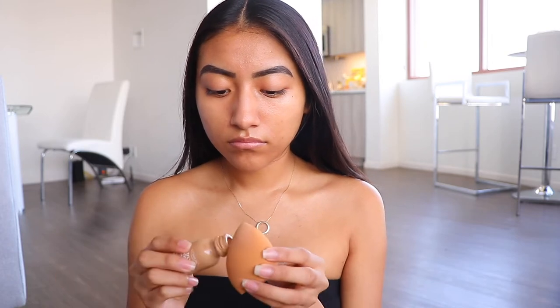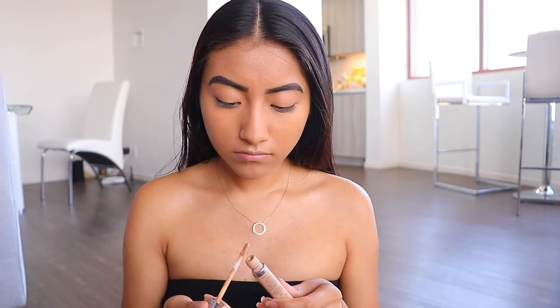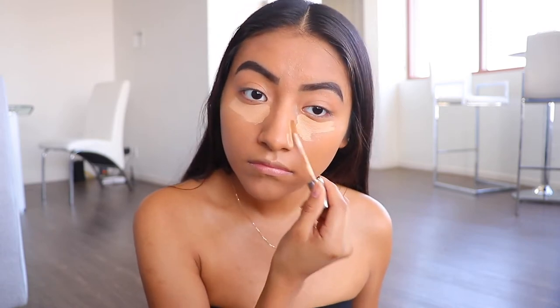And now for foundation, I am using this one from the drugstore. This is the L'Oreal True Match, and this stuff is amazing. It's been my go-to foundation. Either it's been this one or the NARS Radiant Longwear, but I feel like they both work the same. They just leave a nice dewy finish to the skin, so it's been my favorite thing ever. And for concealer, I'm using this Urban Decay concealer. It works great. I love the shade and it has really good coverage. So yeah, that's what I'm using for my base.